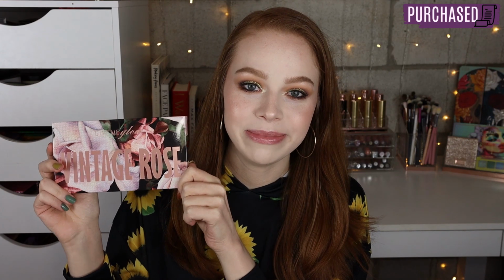I don't know why every time I get a new palette that I wasn't supposed to buy, that I told myself I wasn't gonna buy, I want to sing Usher, these are my confessions, but that's just the mood that I'm in. So this is the Vintage Rose palette from Give Me Glow Cosmetics, and it is such a beautiful palette that I've wanted for a really long time. Actually, when it launched, I was literally on the website and I had it in my car and I was thinking about it for like 10 minutes.